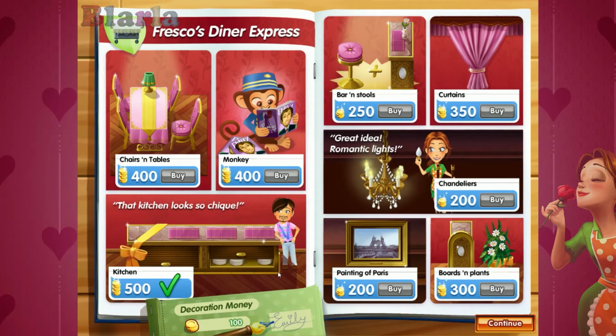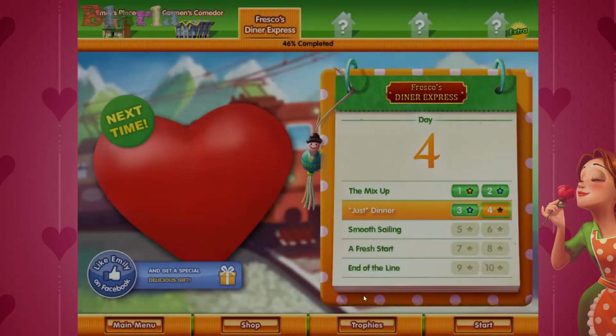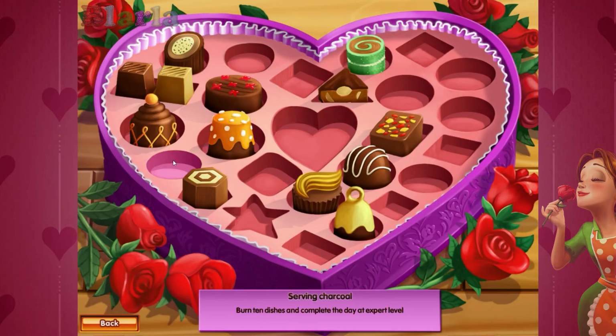Not going well. Too busy concentrating on trying to get this trophy. Well, what is this trophy? I've clearly got something wrong here. Have a complete order on your tray before the order is... two times in a row. Oh, how are you supposed to do that? Woman's intuition.